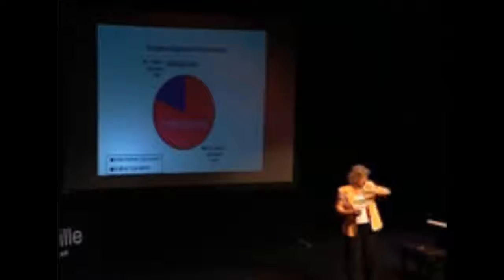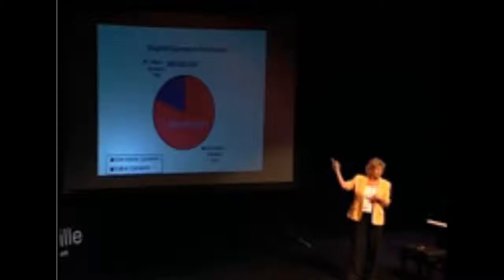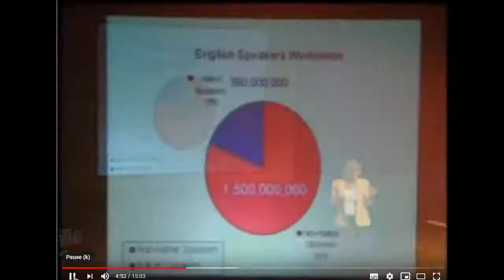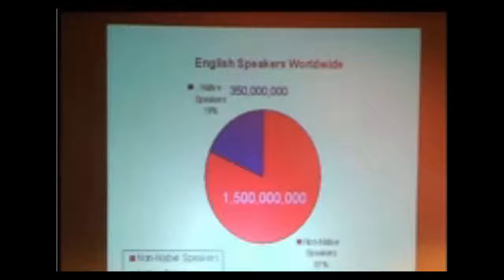Let me show you a picture of English in the world today. So this is a circle that represents all speakers of English. And the little blue part in the corner, that's Australians and Americans and Canadians. All together we form 350 million people. And as you can see, that's the vast minority of people speaking English in the world today. 1.5 billion people speak English as a second or third or fourth language. And I'm still thinking, so what? That's my language that they're after.